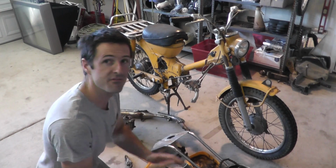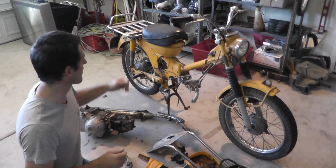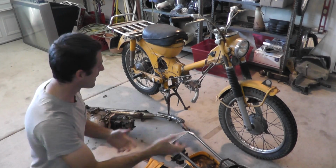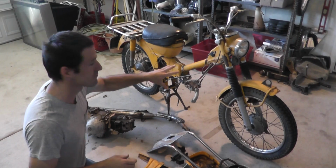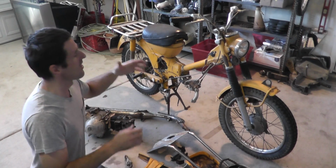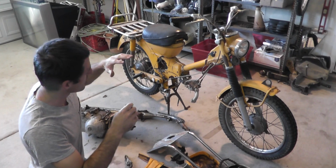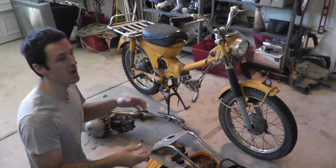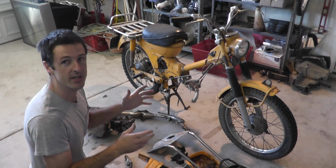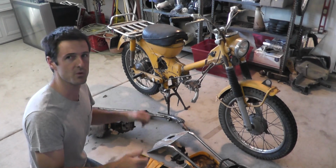So this is going to be a fun summer project. Right now I want to take an inventory of what we have and give you an idea of what the first step will be in bringing this motorcycle back to life. The goal for this project for me is to create an operable, roadworthy motorcycle with as little cash outlay as possible. So let's see just exactly what we're working with.